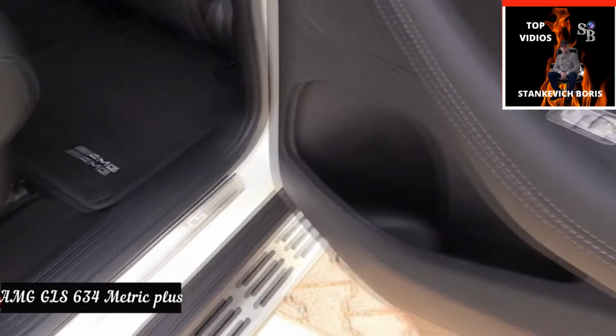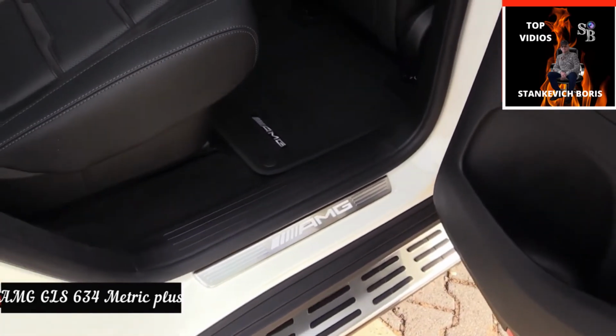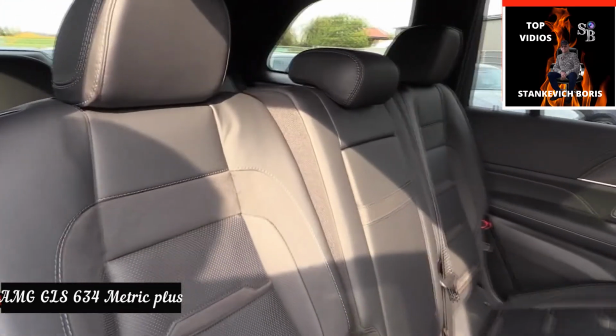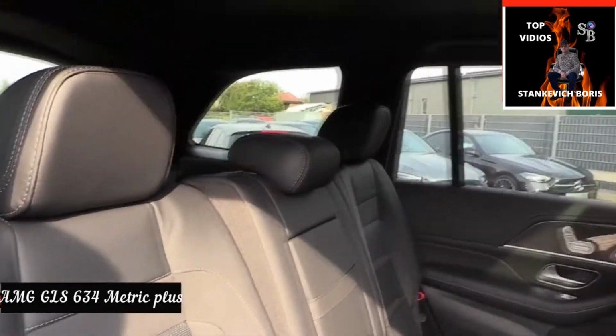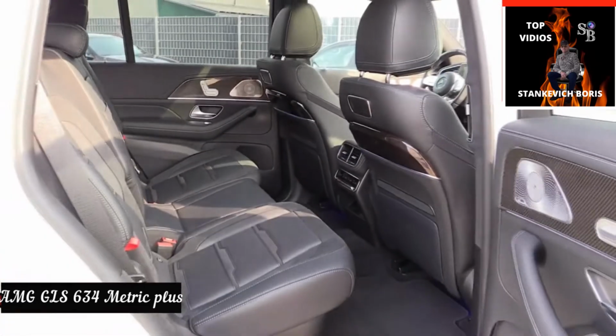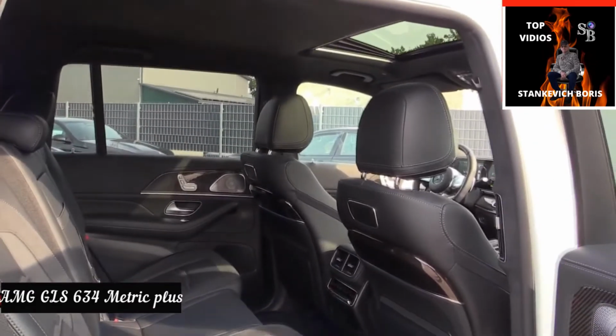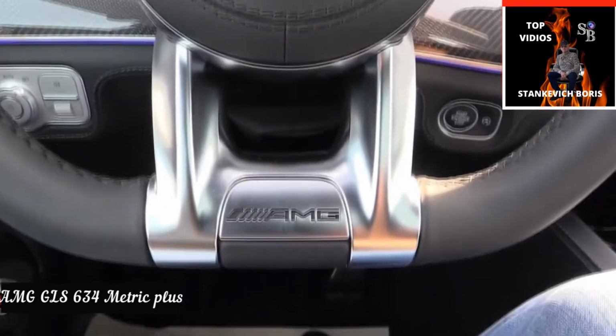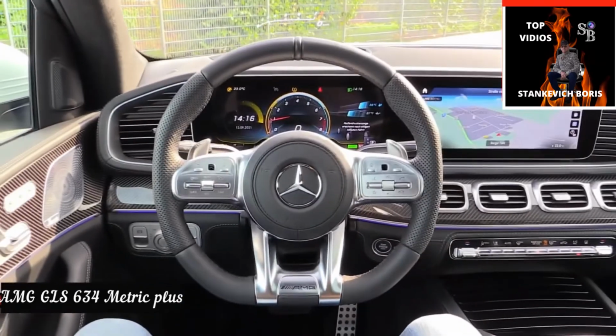The GLS 634 metric comes with plenty of lavish extras, including heated rear seats, automatic climate control, a satellite navigation system for your route, and an iPod connection. You'll also find a spacious trunk with a space-saving spare tire. It's a great way to save real estate in your home while still providing a comfortable place to relax in the back seat. A large area to relax.